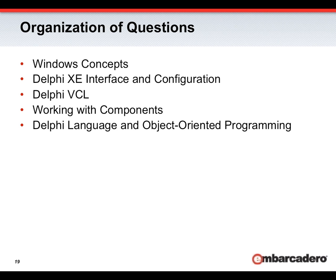How to invoke constructors and destructors, and what the behaviors are in that situation. Class scope and class member visibility are among the things we are going to ask about here. And there are questions related to the Delphi compiler directives: include, inline, deprecated, platform, reintroduce. You should be able to know how to use those and what they mean.